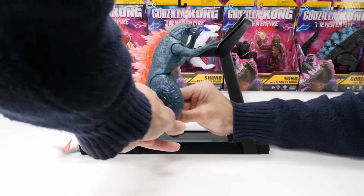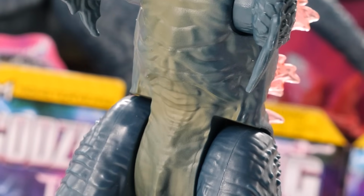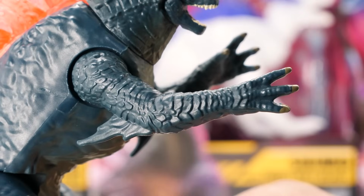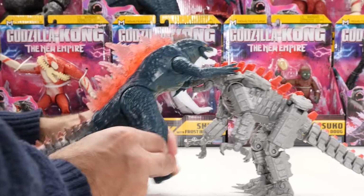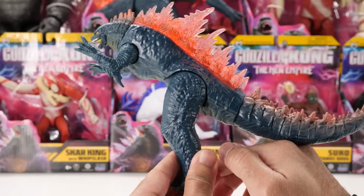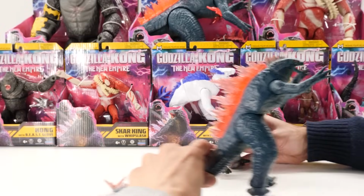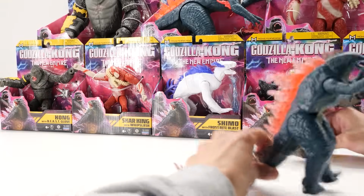Looks like our boy's been hitting the gym too. His torso and thighs appear to be slimmer, frost-colored. His underbelly is much lighter. His arms have grown much longer and muscular, expanding his reach in combat. On the back of his forearm, he has an elbow spike, but it's a bummer it's not painted. With dragon-like proportions, he can finally run and keep up with Kong.